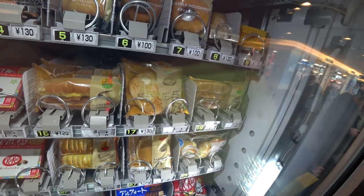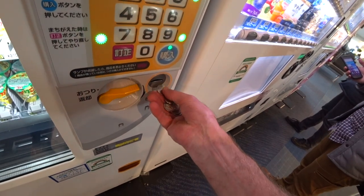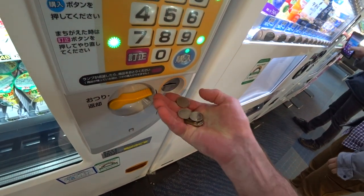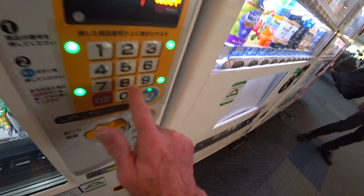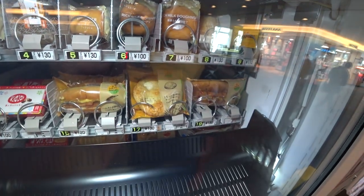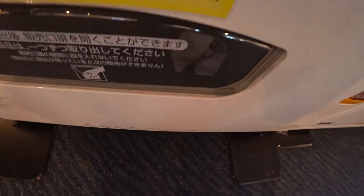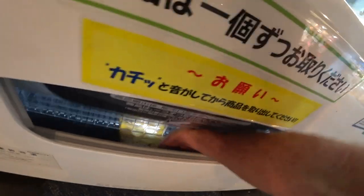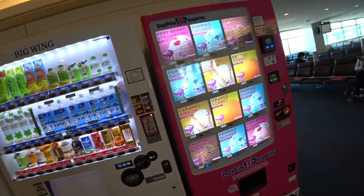This one right here, the mochi cheese pun. So that's like soft rice cake and cheese bread. Number 17, my birthday. $1.30. That's it for this machine. What else do we need? Don't need anything. I've got a ton of stuff.